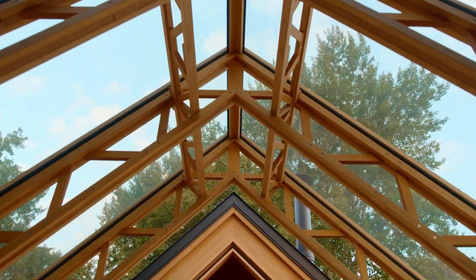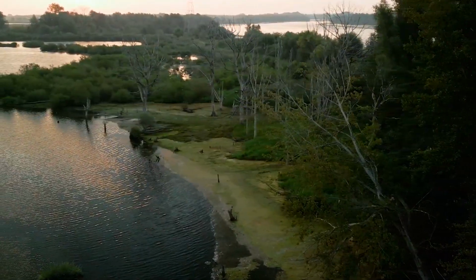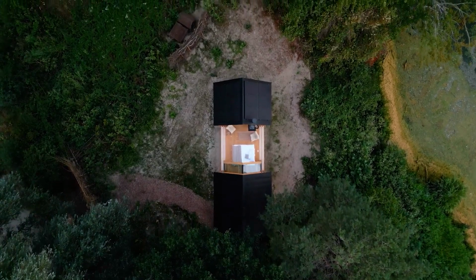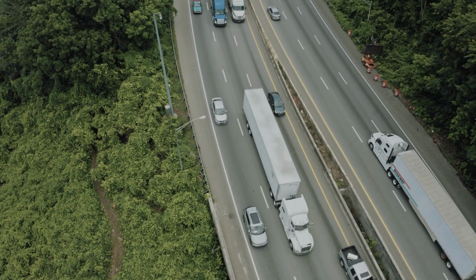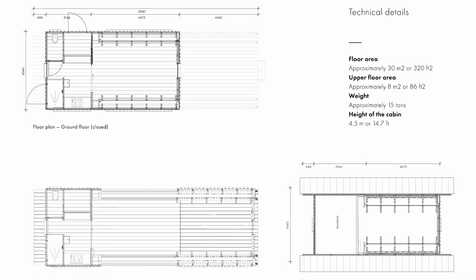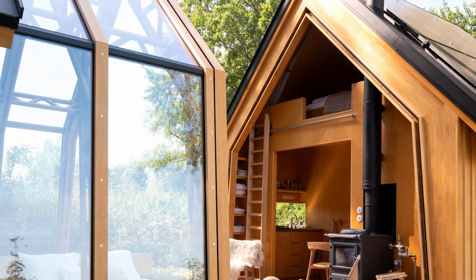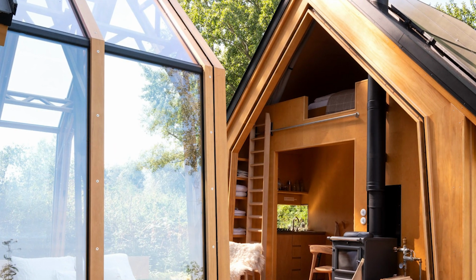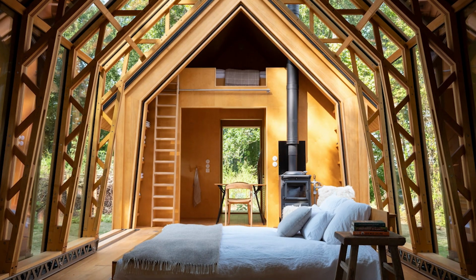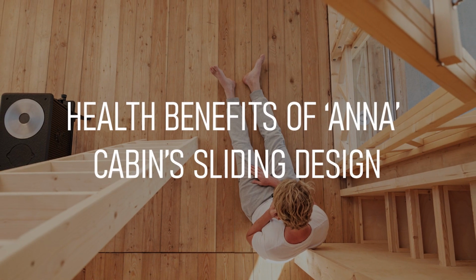Due to its dry connections, the cabin can be disassembled and moved at any time without leaving a trace in nature, while all materials can be separated and repurposed. To ensure a low transportation footprint, 80% of Anna cabin's unique parts can be produced locally all over the world using a digital file. Caspar Schols' Anna Collection Movable Cabin Project aims to sell the first digitally manufactured, locally produced cabins. Health benefits of Anna cabin's sliding design.